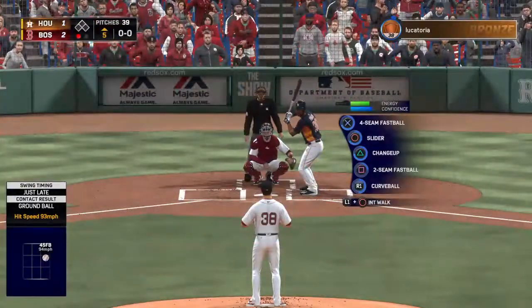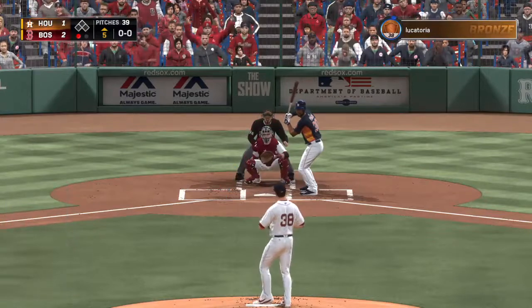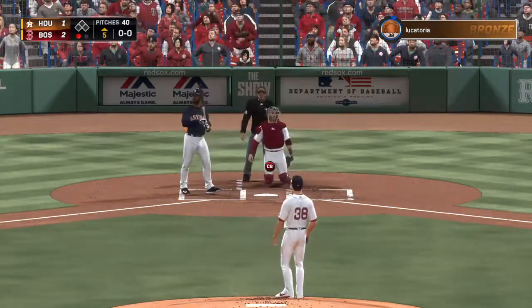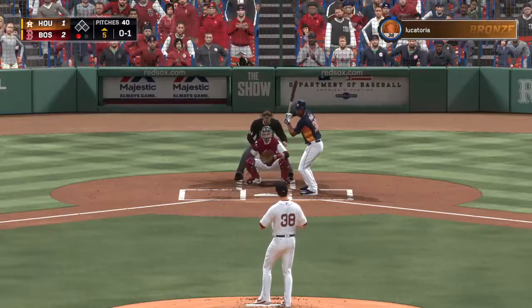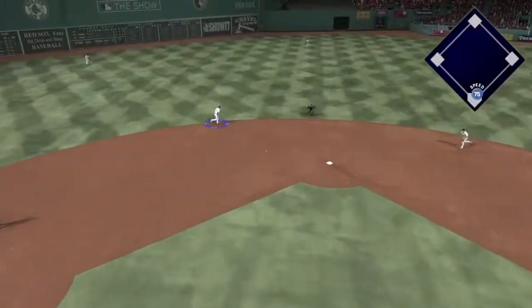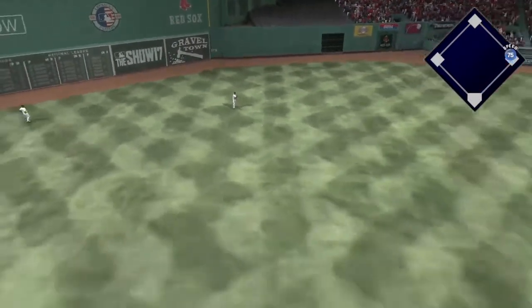Stepping up now, Tommy Pham. He's 0 for 2 with a strikeout in this one. Into the windup and the pitch. Pretty well hit. Deep down the line in right, but that's back into the seats. Foul. Back up the middle. He gets dirty, but he can't get there, and it's into center field.